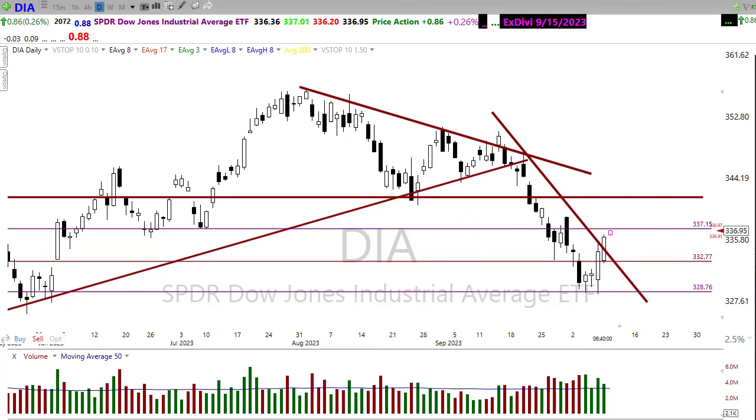If we do, however, fail and break this back down, well, that's going to be a problem for us. We could end up double bottoming in here or even making new lows.